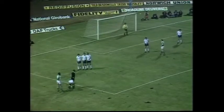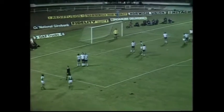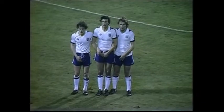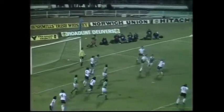It's going to be McIlroy or Nelson. Three men in the wall: Coppell, Brooking and Currie. Nelson running over it. And a curler! Oh, my word! It went against the post from McIlroy. Rolled it and stuck it in the back of the net. It was a terrific chance because he had a lot of room there.